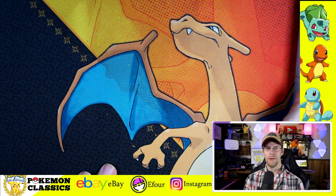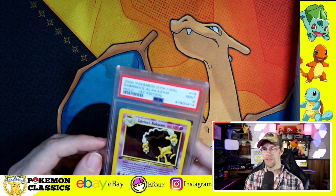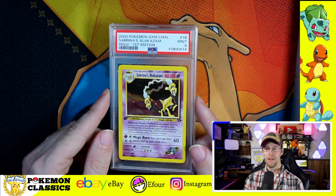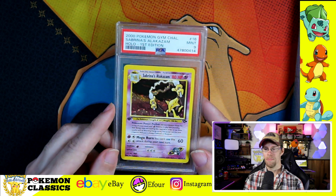You can't go wrong with Gyarados as well. Gyarados is one of the classics, and you guys know me. I'm all about the classics. My favorite Pokemon in the original set is Alakazam. Now, Sabrina's Alakazam has an amazing artwork, especially with the spoons and the lightning between them.